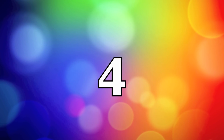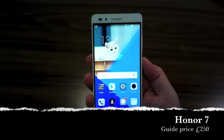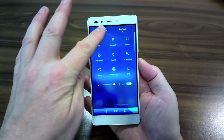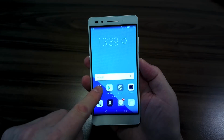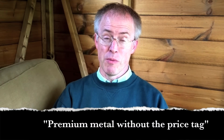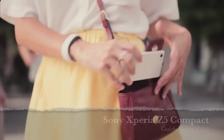At number four, the Honor 7, which I've only had a day with so far, but which at £250 in the UK just can't be ignored for a premium metal flagship. Get past the use of Emotion UI or put your own launcher on, and it's a massive amount of smartphone for not much money.